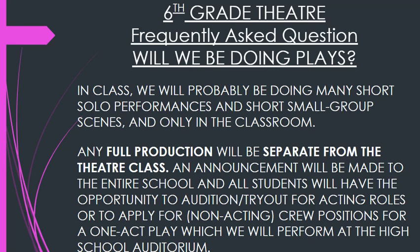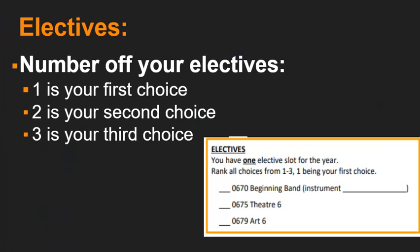Any full production that is being done that year will be separate from theater class, and those will be offered to all students. So at this time, we are going to number off our electives. On your choice sheet, we would like for you to place a number 1, 2, or 3 by these elective choices. Number 1 is your first choice, number 2 is your second choice, and number 3 is your third choice. Keep in mind, not all students may get their first elective choice. It just depends on the number of seats that are available in that class.